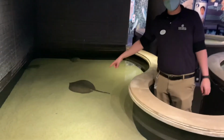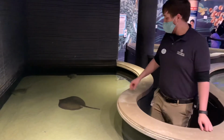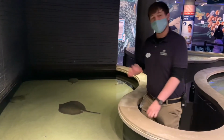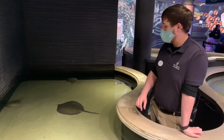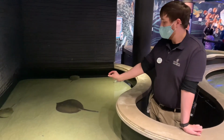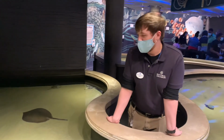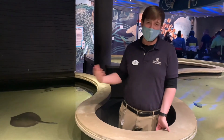We've got an Atlantic stingray. She does, in fact, have a barb, and she's still got it. But the thing about Atlantic stingrays, and most stingrays in general, a pretty good rule of thumb is that their barb is only going to be about as big as the distance between their eyes. So for an Atlantic stingray, their barbs are very, very small. There's never been any recorded fatality of an Atlantic stingray and a human.